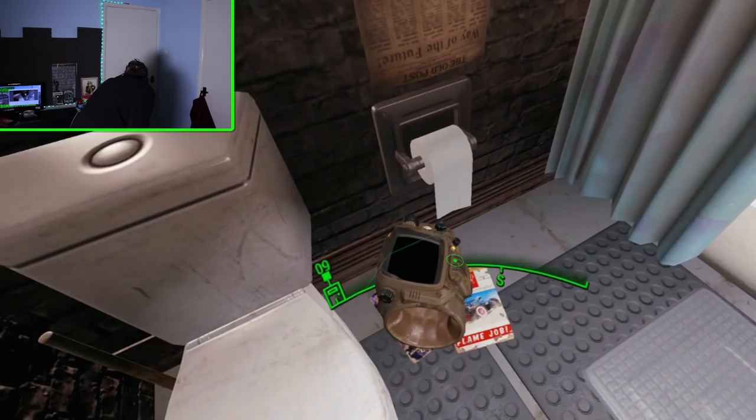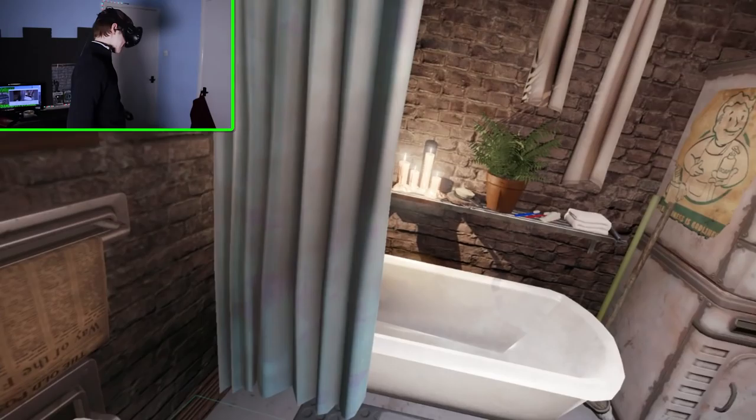That's exactly what we need. Toilet paper facing the correct way, not the vanilla way, where it was faced the wrong way. We don't want that, people. We want immersive toilet paper only. And we've even got a little bathtub in here.